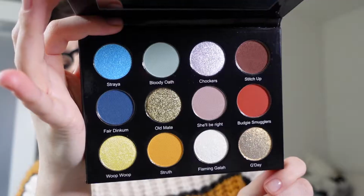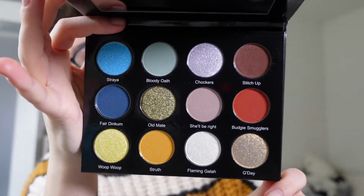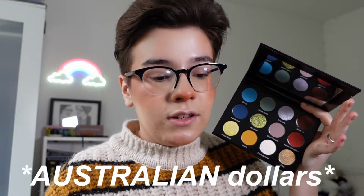I just wanted to share this palette with y'all because this is a very sought after palette. This is what the inside of the palette looks like. We have a mix of mattes, duochromes, and multichromes in here, and all of the shade names are Aussie slang. This palette does retail for $95 US, or £52.62. So first things first, let's swatch all of these shadows and I will take you on a tour of what the names mean.